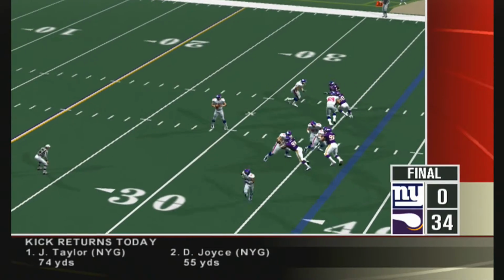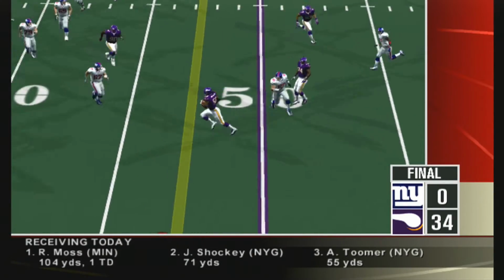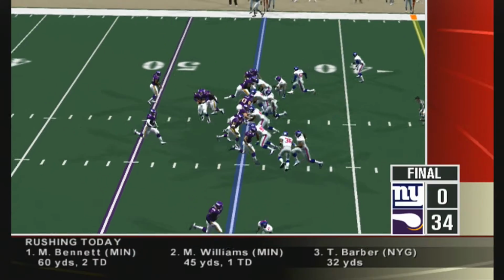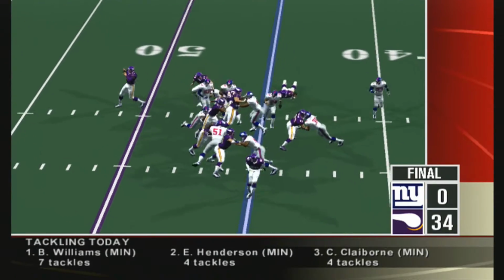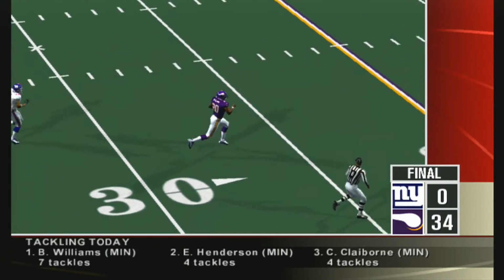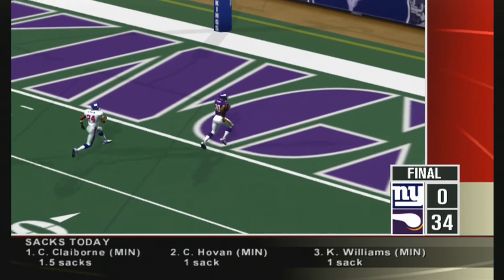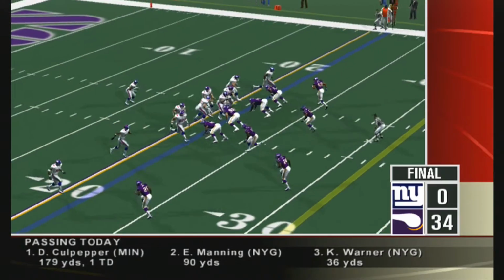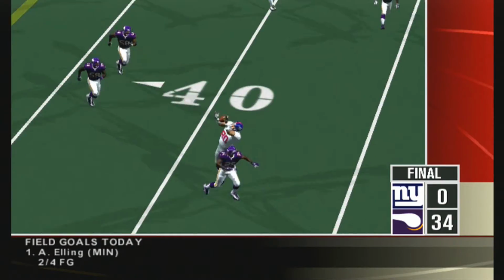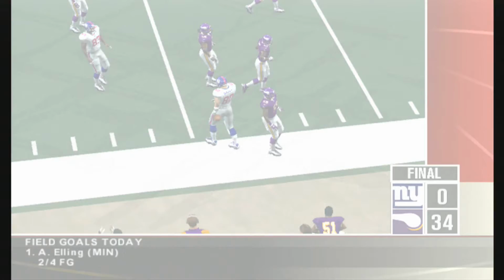Ball at their own 37. E.J. Henderson would come up with the big play to kill a drive as he was able to step in front of a wayward pass for an INT. After getting an interception, Vikes out in front by 27. Mo Williams is going to take this one to the outside, and once he gets the corner, it's a foot race. They've opened it up now and lead by 34. Eli Manning would drop back and deliver a strike on this one. And that's where we'll leave this one. Vikes serve up a shutout, 34-0.